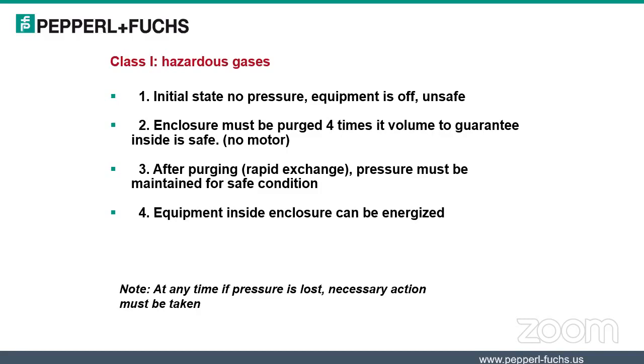When you light it off, you could have an explosion. But what we're basically doing is cleaning out the enclosure. We're running 4 cycles of air through there, so by that time, everything's clear. We're now safe. After purging is rapid exchange, as it's called.